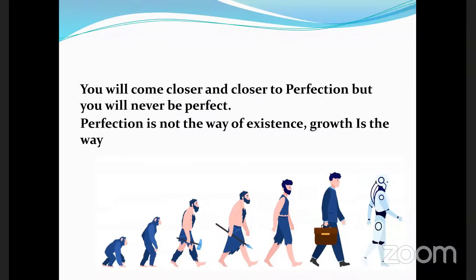So we are coming closer to perfection, but still you can never be perfect. Perfection is not the way of existence. Growth is the way. Thank you.